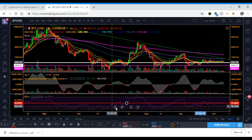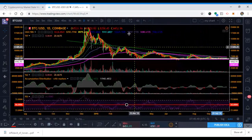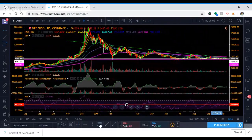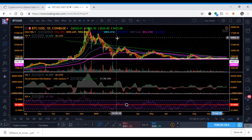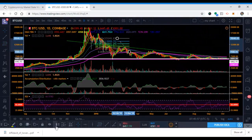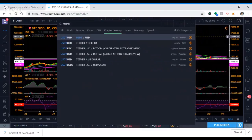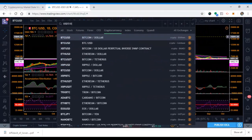Let's see. Like I said, something was going on with Tether. I don't understand what. I was trying to bring it up, but it's not allowing me to. Let me see if it'll allow me to bring it up now. So that's USDT slash USD.